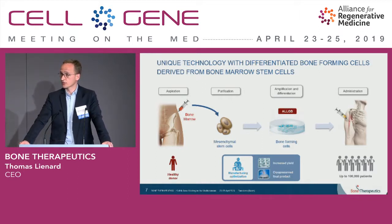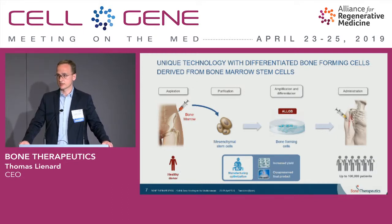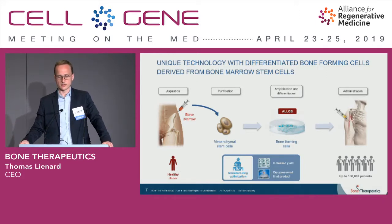The final product is also cryopreserved, which allows a very easy supply chain, storage, and transport. And then this product can be easily administered in a minimally invasive way, locally, for example, in the fracture that needs to regenerate better. Out of one bone marrow donation, we're currently able to produce about 100,000 doses for 100,000 patients, which obviously has large advantages and puts us in a position where this product can be commercialized.